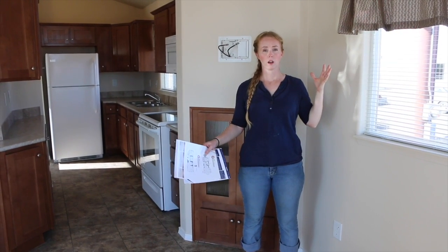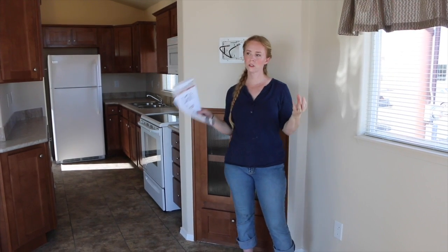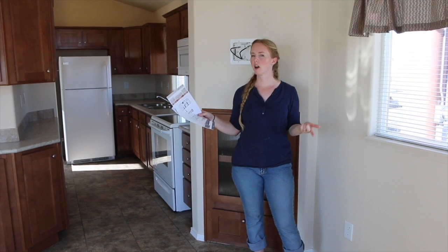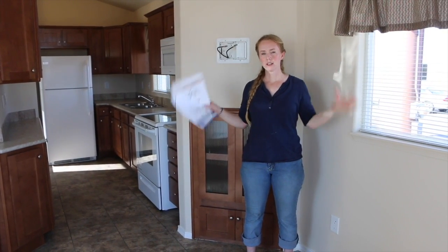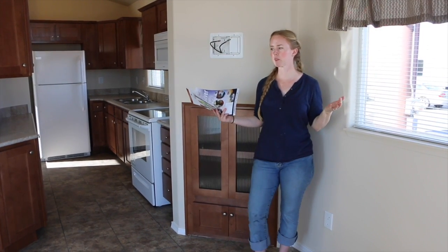So I love when a house has a lot of windows, but I think that you really have to take into account what kind of environment you're in. Is it really sunny? Does it get hot in the summer? Would it be better to maybe cut down on the windows, maybe increase the insulation?